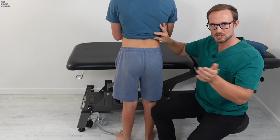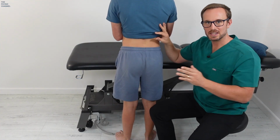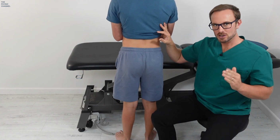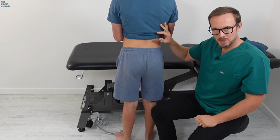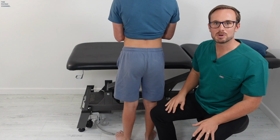And finally, if your child complains of back pain, then that's not growing pains either. Growing pains affect the legs, not the spine. So persistent spinal pain always deserves a proper medical checkup.